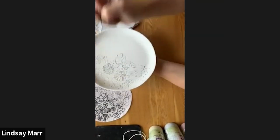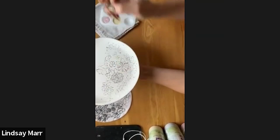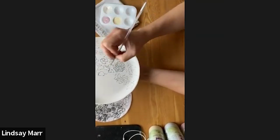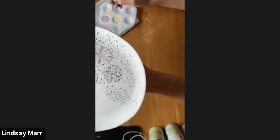So I'm just going to go and fill all those in. And again, I'm just doing the one coat. I'm not going to go back and fuss and try and line those up and fill them in with more color. Just one coat. Plus you can see there's a good amount of paint.